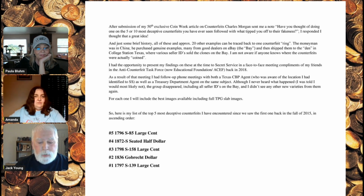And just some brief history. All of these and approximately 20 others can be traced back to one counterfeit ring. The money man was in China. He purchased genuine examples, many from good dealers on eBay, and then shipped them to what I called the Den in College Station, Texas, where various seller IDs sold the clones on eBay. I'm not aware if anyone knows where the counterfeits were actually coined, but they were sold out of College Station.